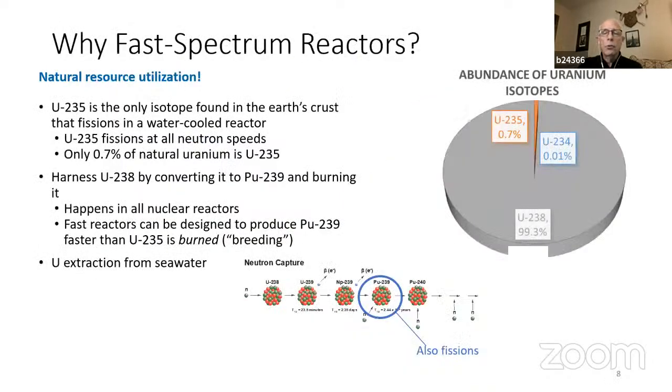So what is uranium? On this pie chart on the right, this is natural uranium. This is stuff we dig out of the ground. It's only 0.7% uranium-235, and that's the only natural uranium isotope that fissions. Uranium-238 fissions only a little bit in a regular reactor, so it doesn't provide much of the energy. So we typically enrich this to just under 5% before we stick it in a reactor.